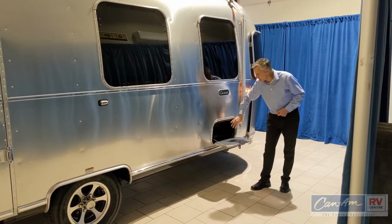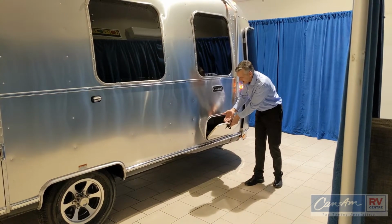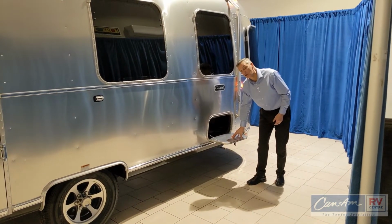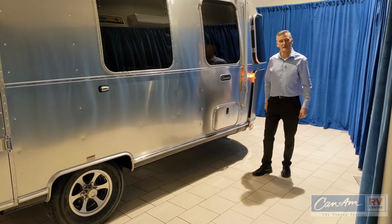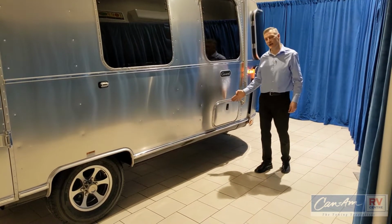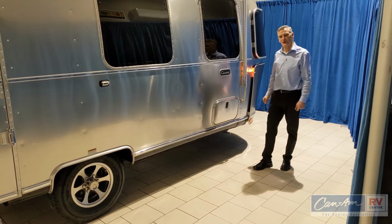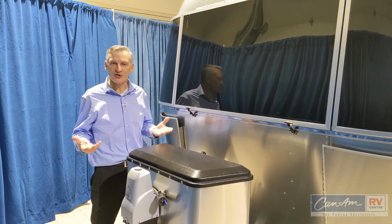Automotive D-seals to make sure the weather stays out. This is an all aluminum insulated door. Aircraft cables to hold it up. It actually works as a bit of a shelf there. It's quite strong. And the clasps for a very positive, secure latch there. And that's a unique key. It's not the same key that everyone else in the campsite will have, so your baggage and storage is protected there. Here we are at the front of the Airstream Caravel.